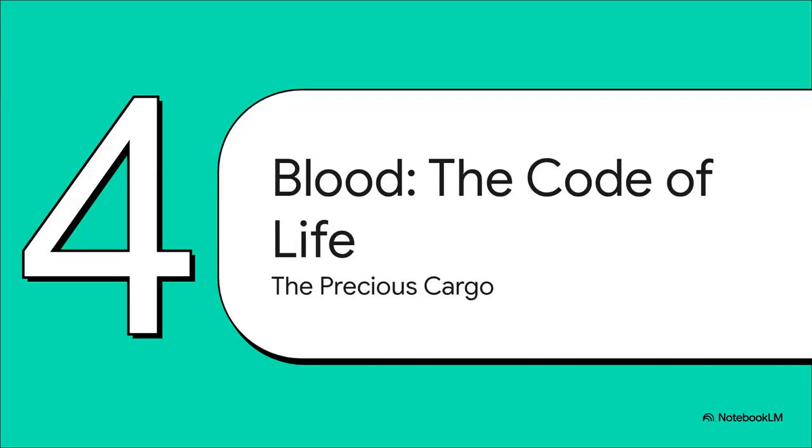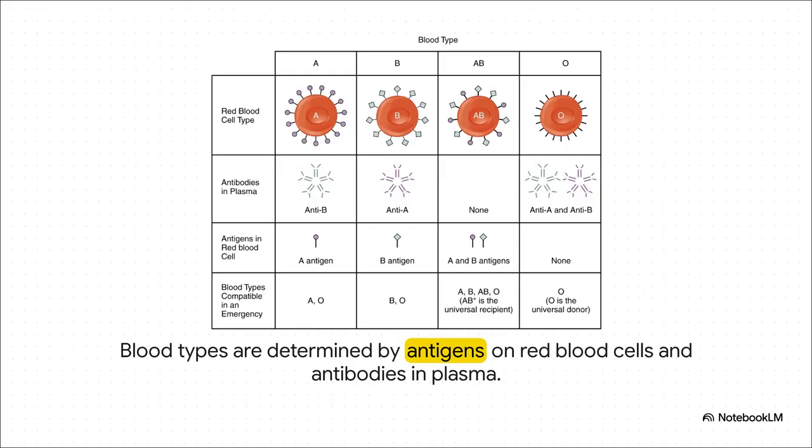Okay, so we've got the pump, the heart. We've got the pipes, the arteries and veins. So now let's talk about the precious cargo that's actually flowing through them. Blood, right? It's the ultimate delivery service, carrying oxygen, nutrients, the whole shebang. But what's really fascinating is that it also carries this complex identification system, like a biological code, that's absolutely vital for the whole network to work safely. And that code is your blood type.